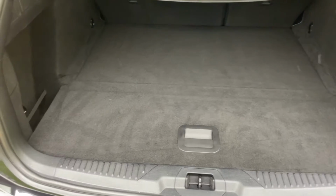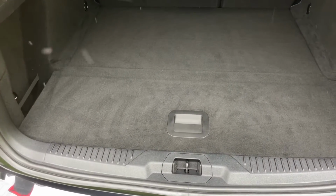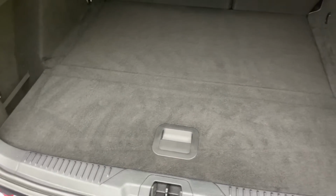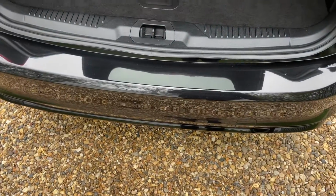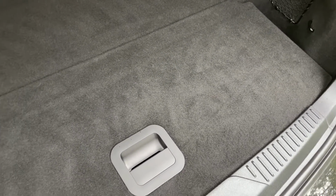Big enough for all your sports equipment. I reckon you're going to get 5 or 6 suitcases in there, not a problem. Maybe you're going on a staycation, you need to get all your luggage in there, not a problem. A couple of big dogs, no issue as well. Actually, it's perfect because it's got a nice low entry into the boot there, so a couple of big dogs in there, not a problem. Well, it depends how big your dog is, I guess. I reckon you're going to get 10 chihuahuas in there, not a problem.